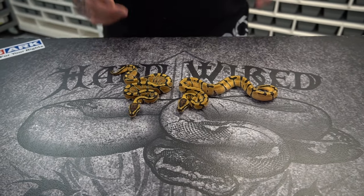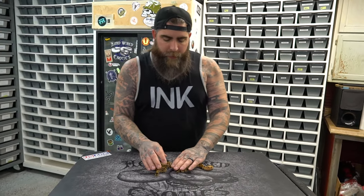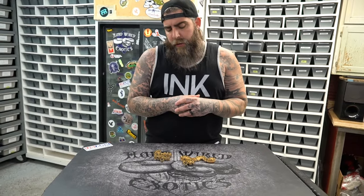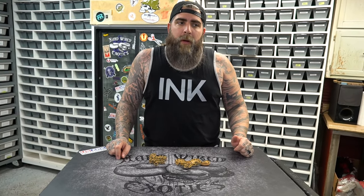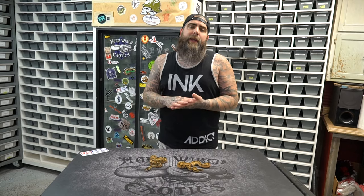So this is pair number one. Inchy, super inchy, both double het rainbow, hypo. These pairs are going to be around $1,250 ish. They're not super expensive. Is it because they're double hets and not visuals? Yeah, the visuals are really expensive. Your rainbows are still commanding a higher price.